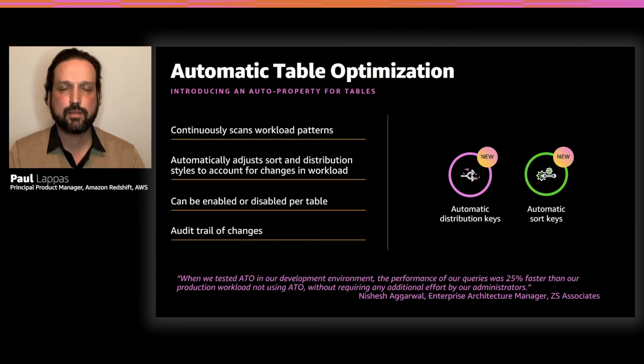Now let's take a closer look at automatic table optimization. This is a new self-tuning capability that optimizes the physical design of tables by automatically setting sort keys and distribution keys. Distribution and sort keys are table properties that define how data is physically stored. While Amazon Redshift has industry-leading performance without setting sort or distribution keys, applying keys can result in significant performance benefits for the most demanding workloads.